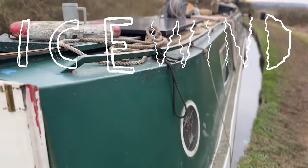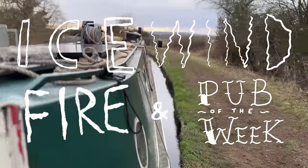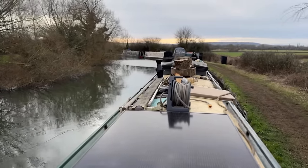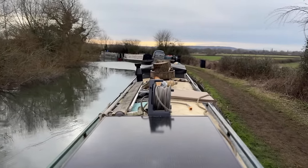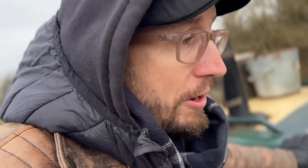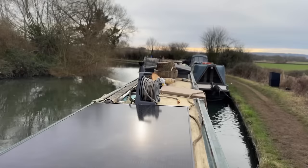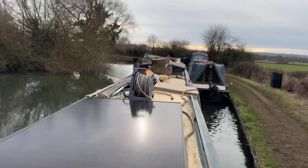First obstacle. Right, first obstacle is I'm on a corner and there's loads of ice to the left of me. If I don't move today, there's a storm coming and I've run out of water from my water tank, so I've got to try it. Come on.